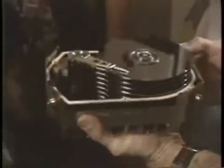Let's take a look at one of these right here. This is the hard drive from my computer. Looks just like the one that Jennifer's been showing us. All right, now in here, there are 8 disks, and each one stores a certain amount of information. So if you added all that up, it would be as much information as it would take hundreds of floppies to store. But we've still got a challenge to deal with.